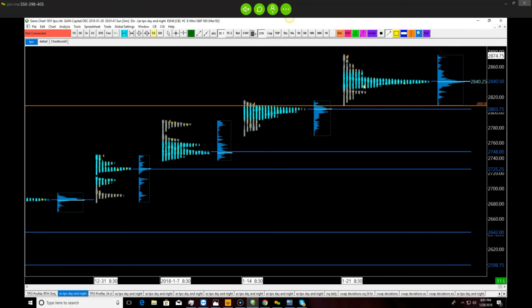Also keep in mind on a weekly basis from the week of the 14th, you have a TPO and a volume point of control sitting at 2803.75, and you are highly likely to get a responsive buy out of that location. So you don't want to get bearish down here. You want to get bullish. When you get in here, you're highly likely to get a response.